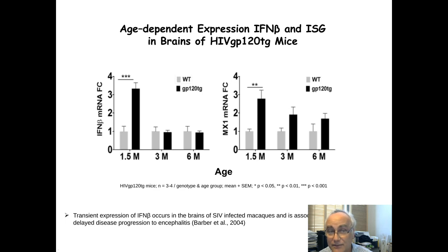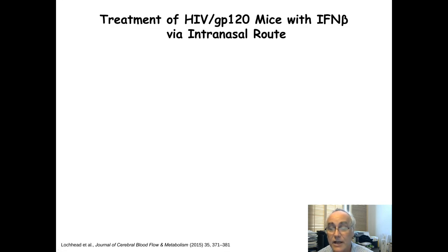That raised the question: can interferon beta do something to prevent the injury? In order to put this to the test, we tried this in the in vivo model, and we tried to treat our mice with interferon beta at a time when the endogenous interferon was already gone. Since we wanted to get into the brain, we chose a route through the nose, which is one way you can target drugs relatively well into the CNS.